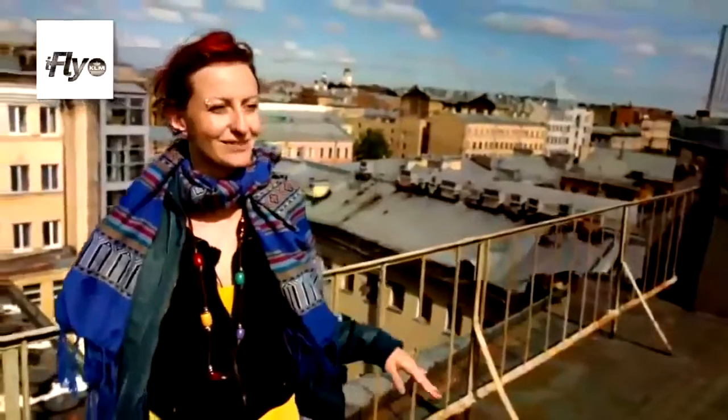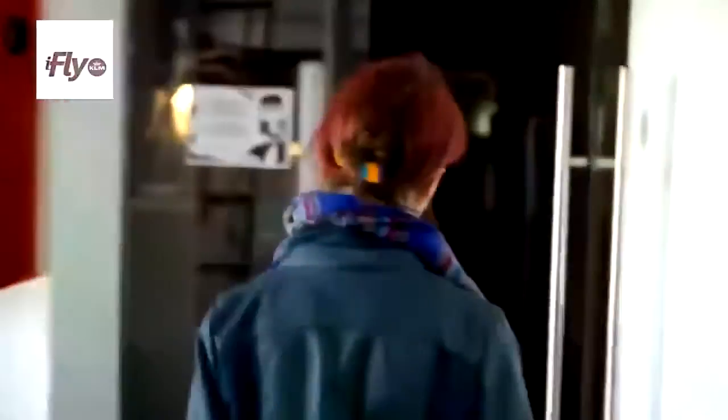Rooftop is a special thing for anybody who lives in St. Petersburg. We all are striving to get to the rooftop and see the city from this bird's view. And well, there are many rooftops that are hidden. Like, you don't know the ways, but everybody has their own way. On the way to the roof, there are always some discoveries. Never know what you're going to find there. That's nice to investigate and find it.